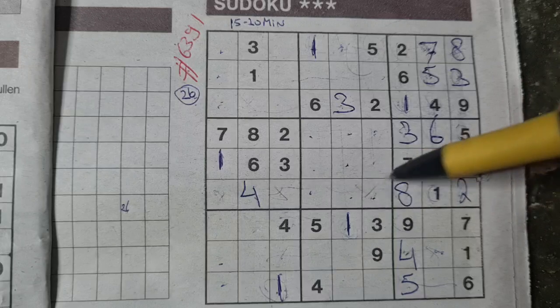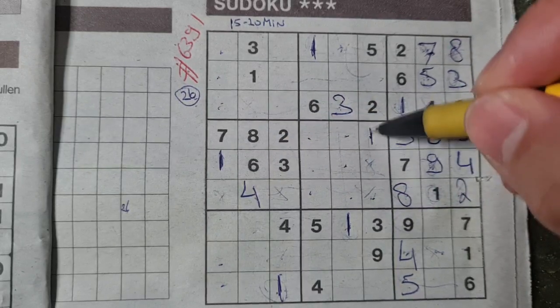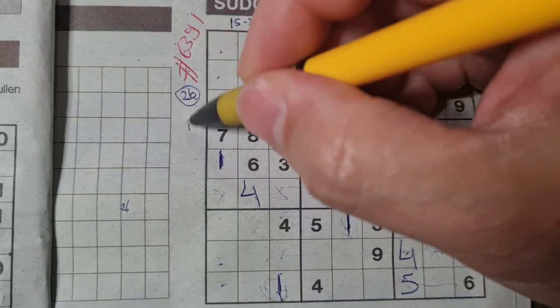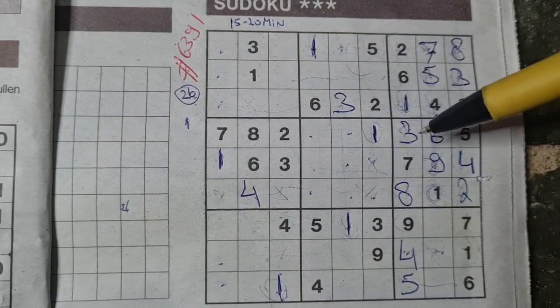We see a one in this row, no one there. Here, one in the middle row, no one there. So the only place left for the one should be there. And the ones are used. Digit number one. All right. Okay.